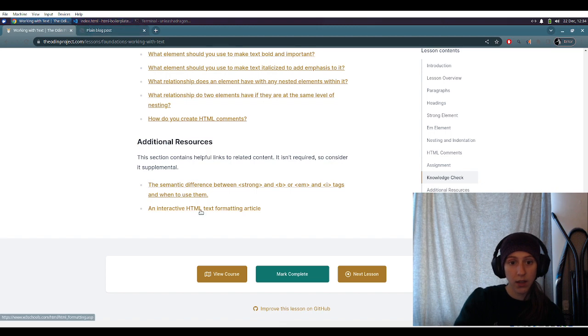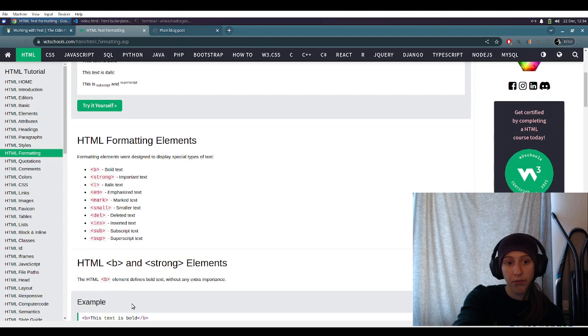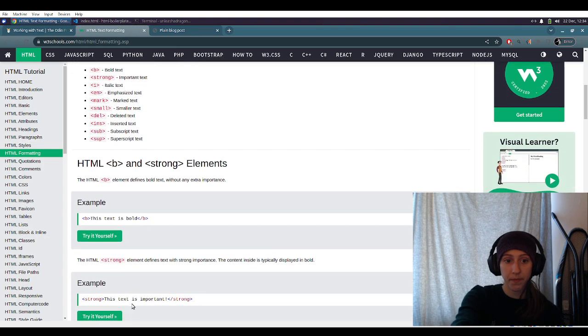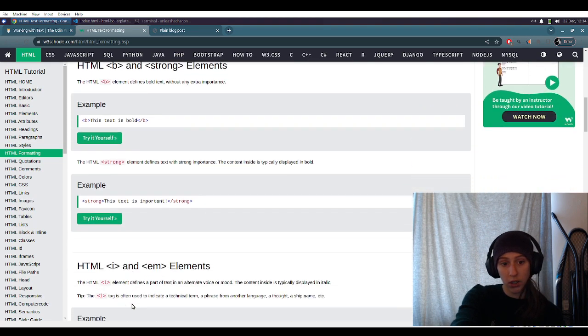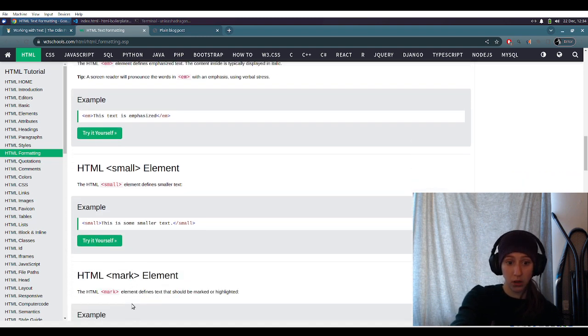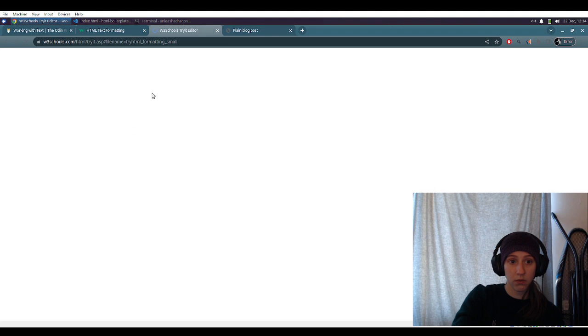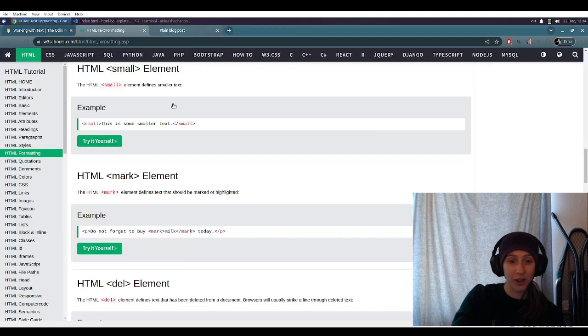And then an interactive HTML article. So this HTML contains several elements for defining text with special meanings. So bold, italics, subtext, or subscript, superscripts. These are our elements. Bold versus strong, italics versus emphasis, small text.